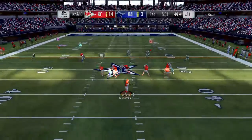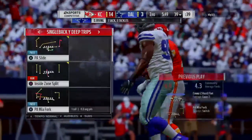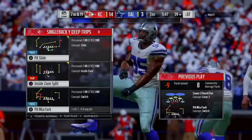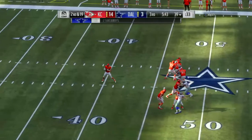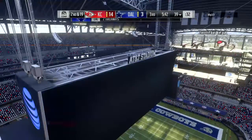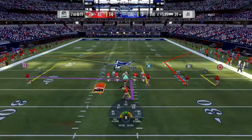They go play action here on 1st down. Nowhere to escape, and he goes down. David Irving coming up the middle, gets him there for a loss of about 9. And they need to work to at least get some of this yardage back after the sack. 2nd and 19.